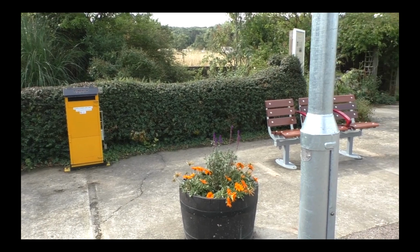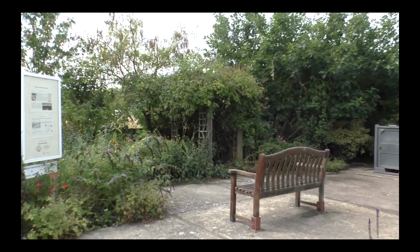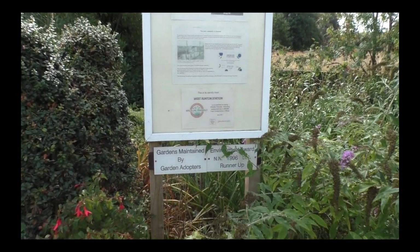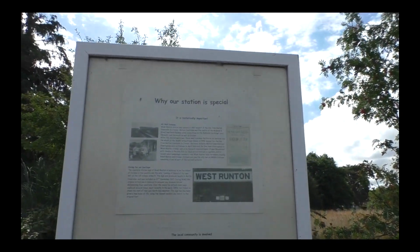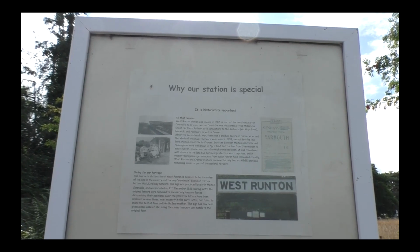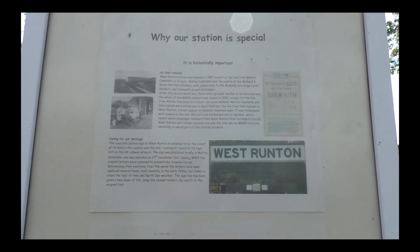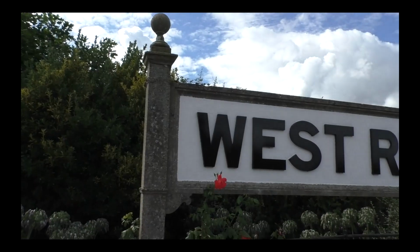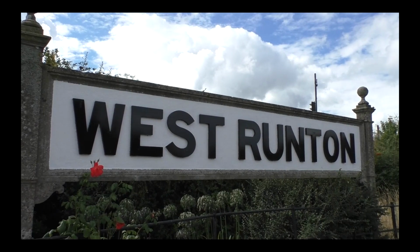But there is quite a nice little garden and rest area here, and also an information board which tells us a little bit about the history of the line and also about this concrete running in board that's here. Apparently this was produced in Melton Constable. It's a concrete one, and it was installed in 1921. Originally these running in boards would have been wood. This one has been renovated, not the original letters, but is still believed to be the only one of this type in the country. Probably made in Marriott's Concrete Works, which of course is at Melton Constable.